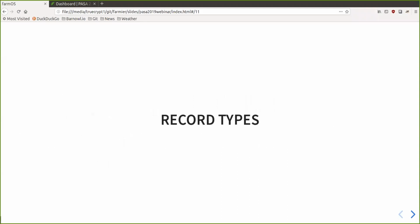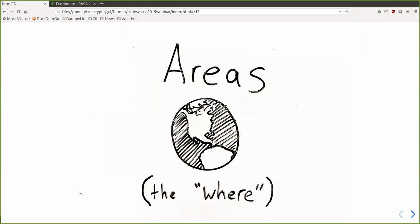So in FarmOS, there's a couple of main types of records, and it should be pretty intuitive once you wrap your mind around this. But you basically have four main types. You have areas. These are the where on your farm. So these are like your fields, your beds, your greenhouses, anywhere that something might be located. And those are used along with the other records to define movements of things throughout the farm.